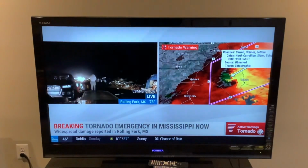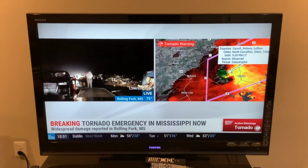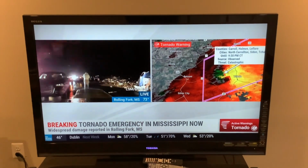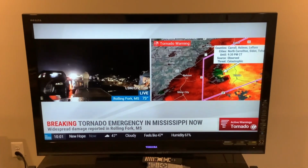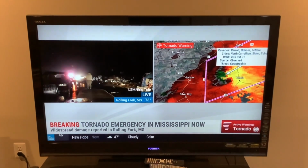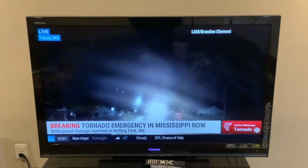At the time as it was approaching Rolling Fork, we had some of the storm trackers, and the word from them was it was a large wedge tornado that was a mile wide. And this tornado continues off to the east now of Silver City and approaching and getting closer to the Tchula area, or at least towards the north side of the town there, and just to the south of the Kruger area. That's another area that could be impacted there, right along Route 49E.